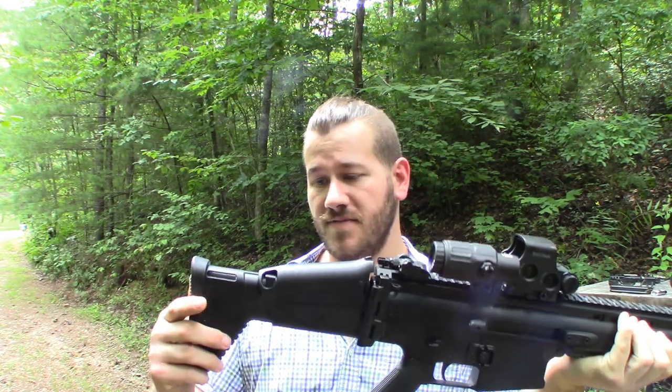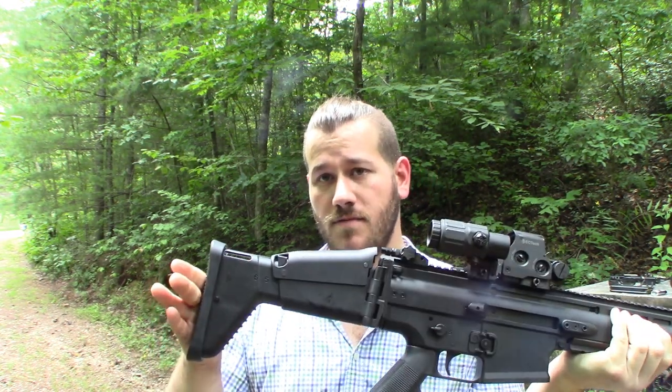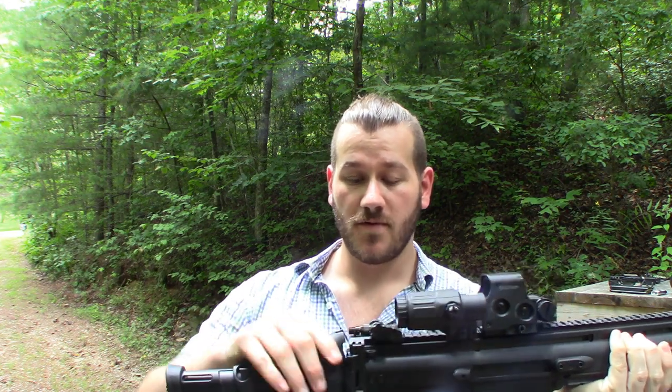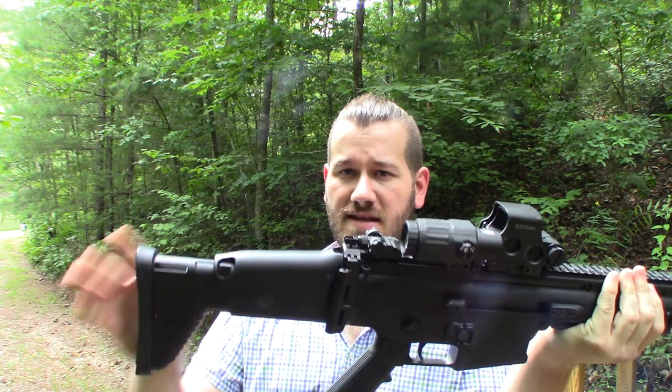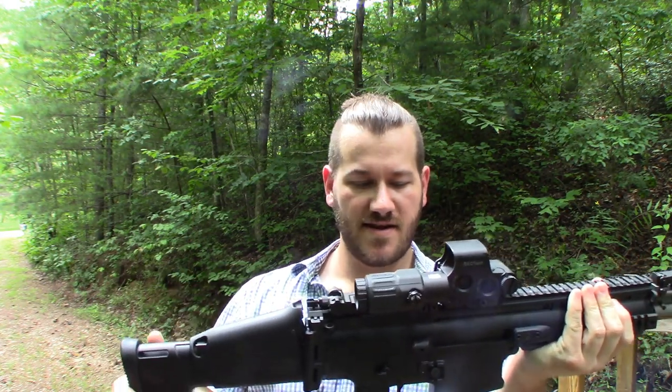It is adjustable. It's got 6 length of pull settings that you can use. It does fold, got a little adjustable cheek comb. Not a whole lot of adjustment, but it is nice to have that included in there.